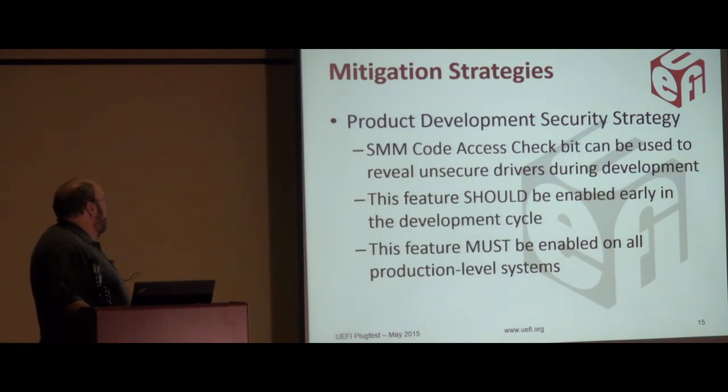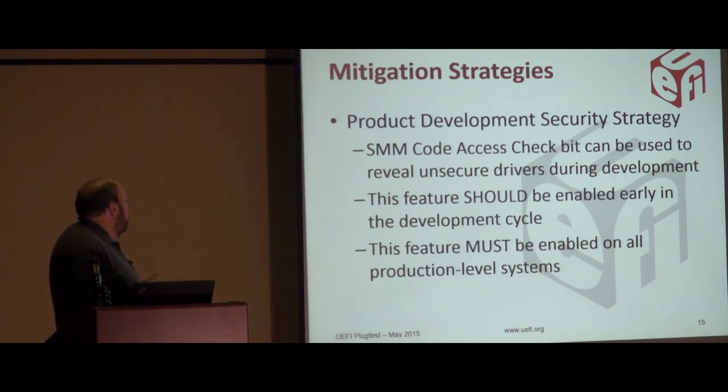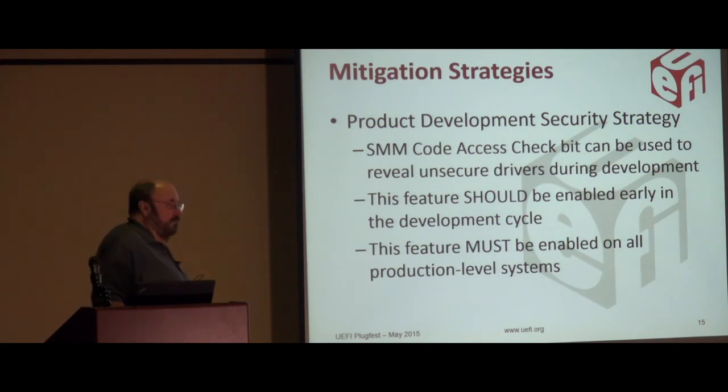So, additional mitigation strategies. We should turn on this code access check bit. We should enable this early in the development cycle to detect things rather than waiting to a final QA pass or something like this. There should be a routine part of the development cycle to make sure this bit is on so you can detect these things early on and fix them. We at Phoenix believe that this needs to be enabled on all shipping platforms. We get pushback from some of our clients and customers saying, well, if you enable this and it hits one of these, then essentially the machine won't boot, and we've got an angry customer.